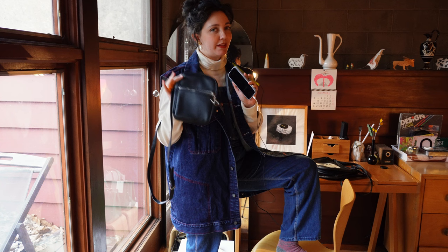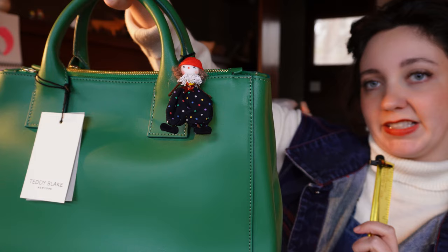For now, let's talk about two items that I already have that I am dying to paint upon. One is more beginner friendly. These are black Birkenstocks that I picked up at the thrift store back in October, as well as this gorgeous green leather bag from Teddy Blake. And yes, I did add my little clown friend that I got in Japan.